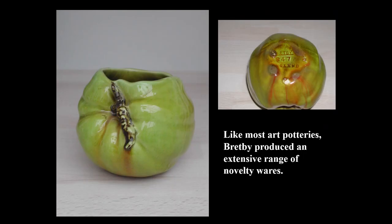The same must be said for novelty products, and like most art potteries, Bretby produced an extensive range of novelty wares. Now, depending on how purist a collector may or may not be, these can be incidental irritants, or they can be very much part of the collecting theme. Some people like to collect things like this apple-shaped vase, which you can see bears the Bretby mark with a fairly early shape number, but this one produced after 1891, as it carries the England mark. The first time I think we've seen that in this run of examples.